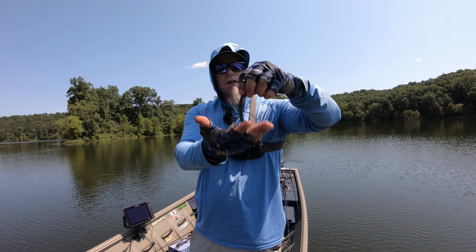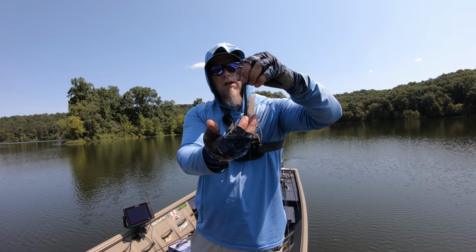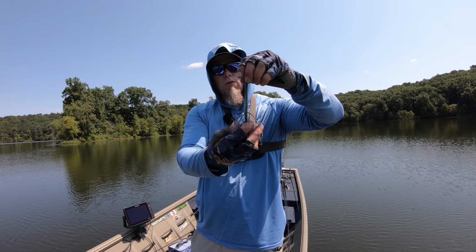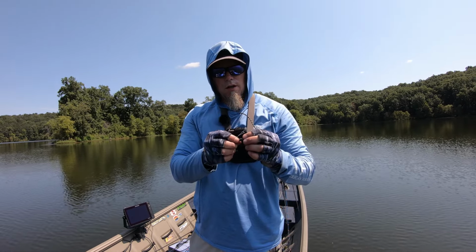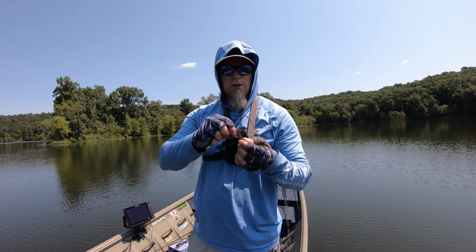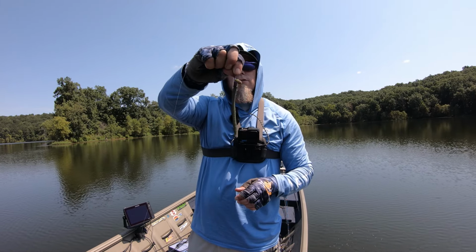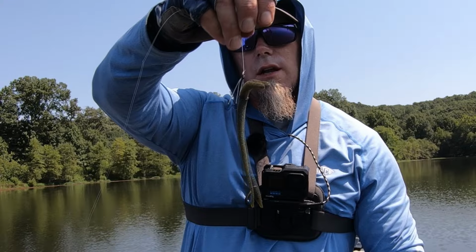And you can drag it, especially if you put a little bit heavier weight on there, you can drag it on the bottom and work it just like a shaky head or a jig or a Texas rig worm. It's a different look. Fish don't see it as much. And nowadays, man, if you can throw something different, you got to do it because the fish have seen a lot of stuff. So that's the Neko rig.